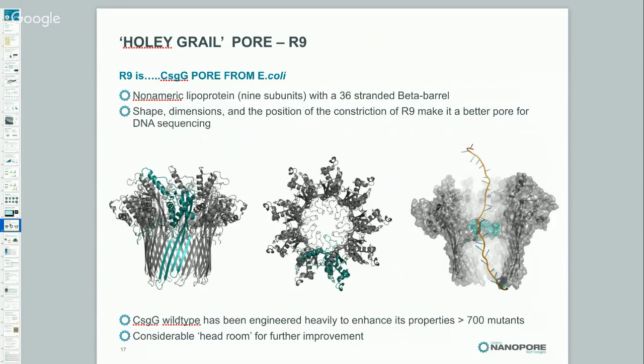So we're releasing R9 as part of our fast mode update. And here is R9. It's the Holy Grail, hence the long-running and not very funny joke involving Monty Python. R9 is, in fact, the CsgG pore from E. coli. This pore is found commonly in most gram-negative species, absent in the gram-positives, so you don't find it in Mycobacterium, for example. It's actually a lipoprotein. You can argue if that's different, but I think it's different. It's not a pure protein, it's a lipoprotein.